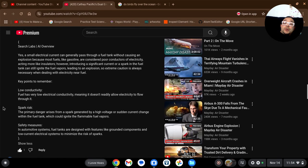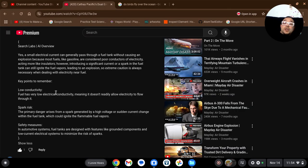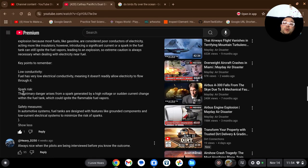Key points to remember: low conductivity. Fuel has very low electrical conductivity, meaning it doesn't readily allow electricity to flow through it. Spark risk. The primary danger arises from a spark generated by a high voltage or sudden current change within the fuel tank, which could ignite the flammable fuel vapors. Safety measures. In automotive systems, fuel tanks are designed with features like grounded components and low current electrical systems to minimize the risk of sparks.